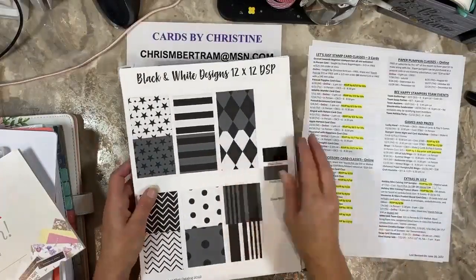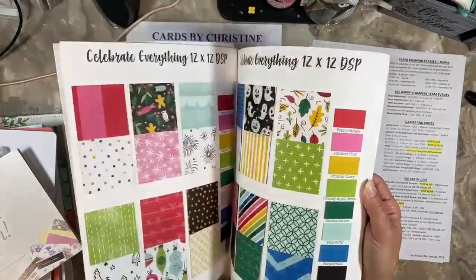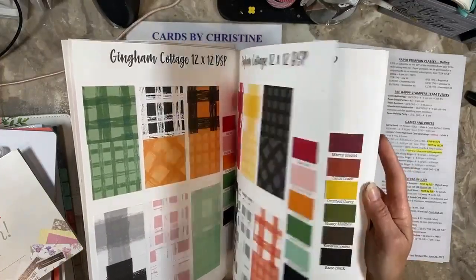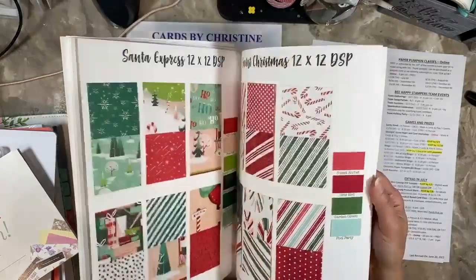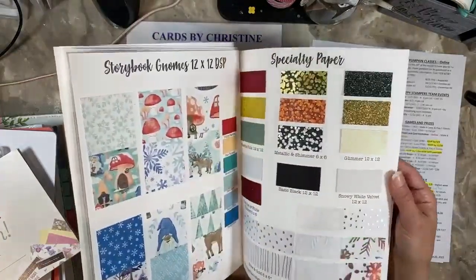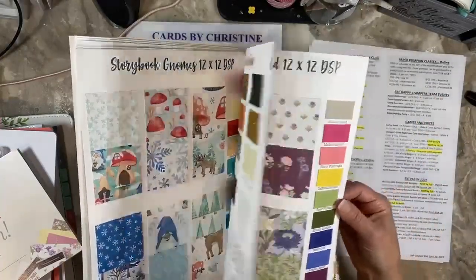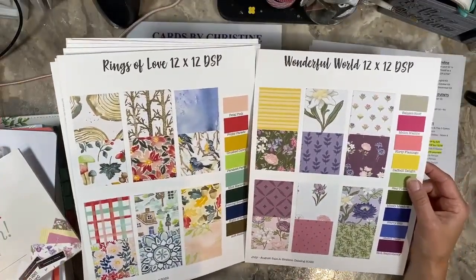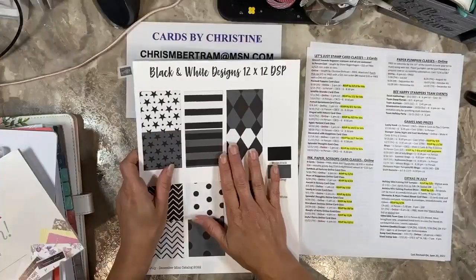So this is the sampler here, you guys. It includes a sampling, a 2x2 square of all of the designer series paper, a little color swatch on the side. Now you will get the white paper and all of the pieces of cardstock and designer paper, specialty paper. The specialty here is all 2x1s. You will glue this together. I do not glue this together for you. That is your responsibility. So just add glue, you guys, to this one, and it's yours to put together. So the sampler is available. Okay, now the product shares.